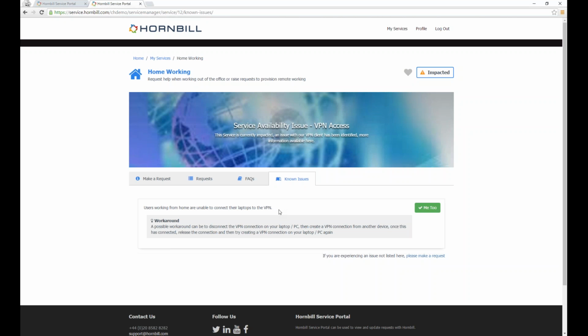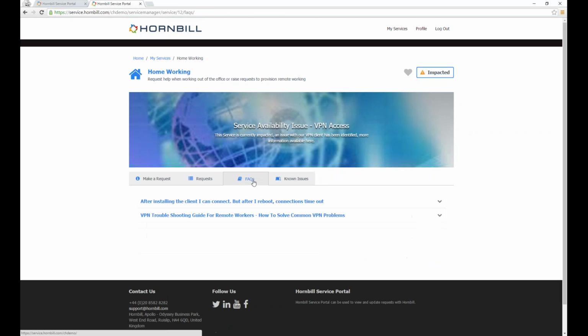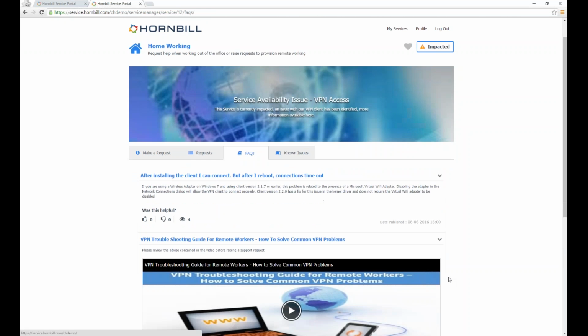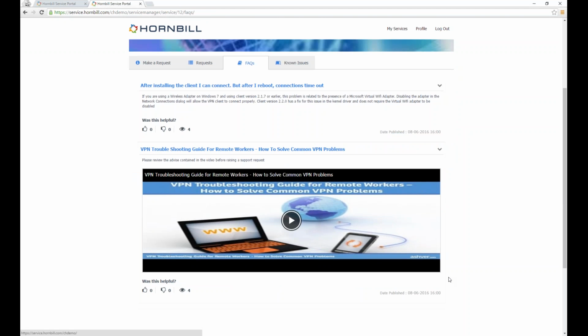So rather than having many tickets to deal with, the service desk have the one ticket to deal with and many interested parties. If Steve still wants to find out a bit more information, we can publish frequently asked questions to the self-service portal. These can take many forms: hyperlinks, text, videos. It's completely up to you how you want to publish these to the portal.